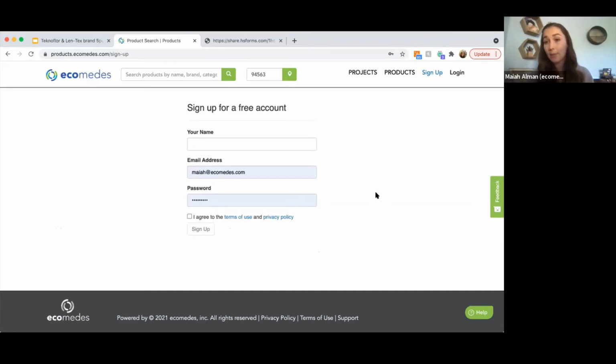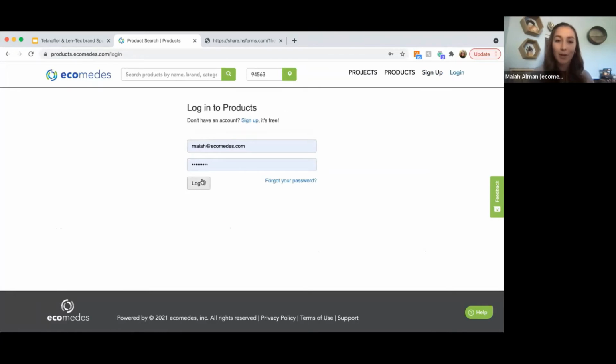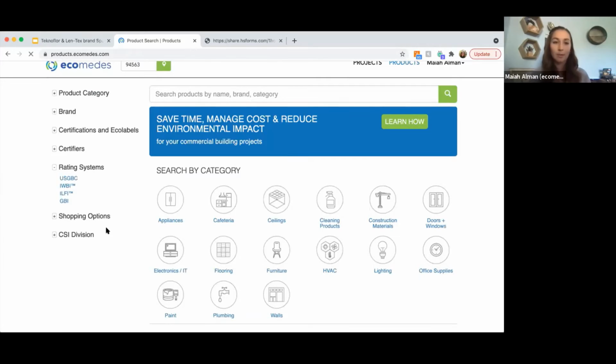You don't have to sign up for an account. What signing up for an account is going to allow you to do is save a group of products in a project, which means that you can come back to it later. So I'm going to go ahead and log into mine because that's where all of my projects are stored. And we'll show you some capabilities next.